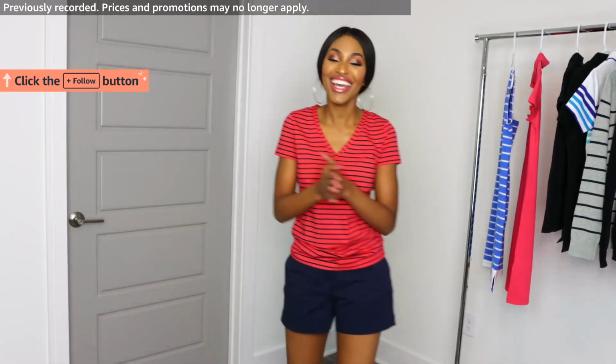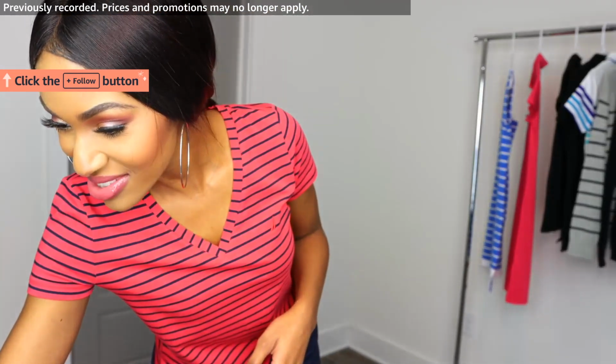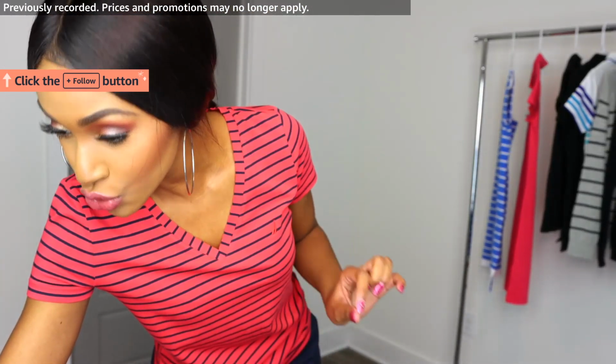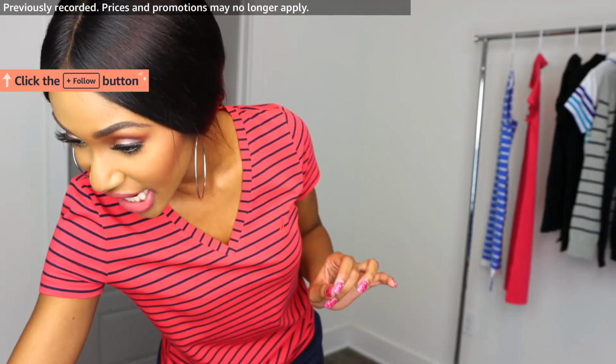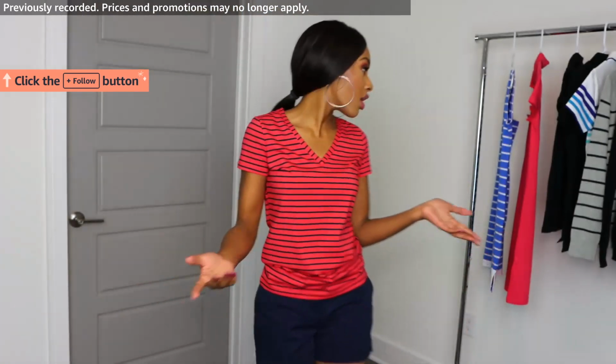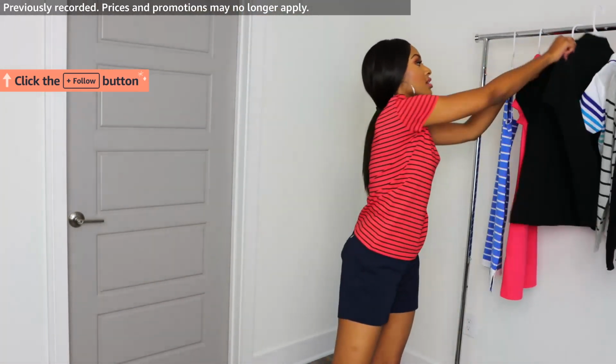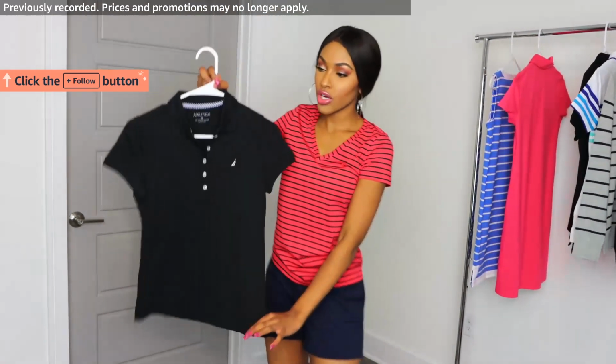Let's go ahead and get on these t-shirts. Okay, I'm super excited. We're going to get on a new shirt. I'm, again, saving my faves for last, so we're going in order of my faves. So it's going to be the Nautica one first for me. Oh, no, that's a Lacoste one. The Nautica one is first. We're going to get this on first.